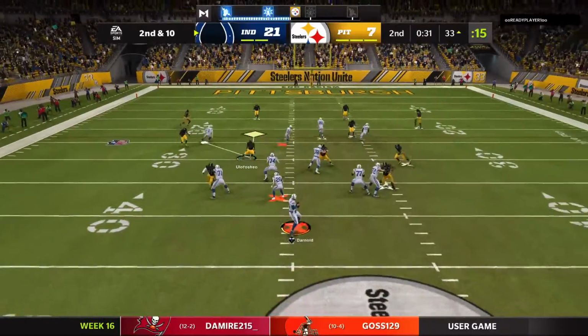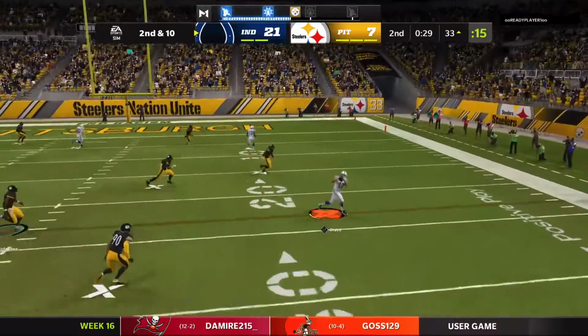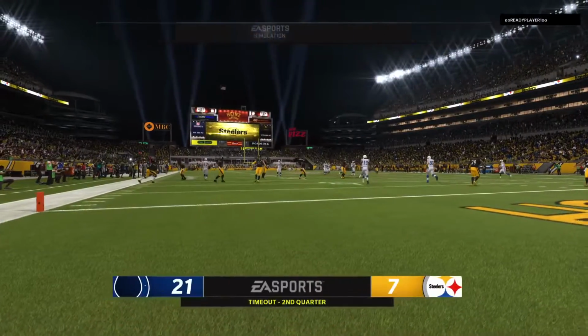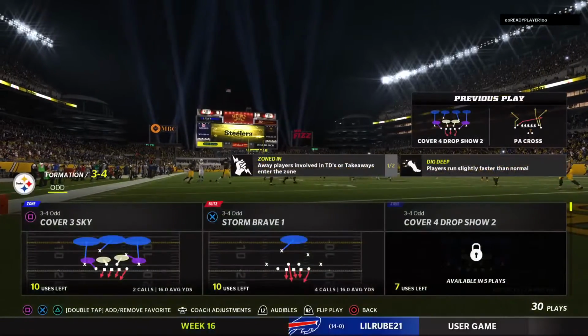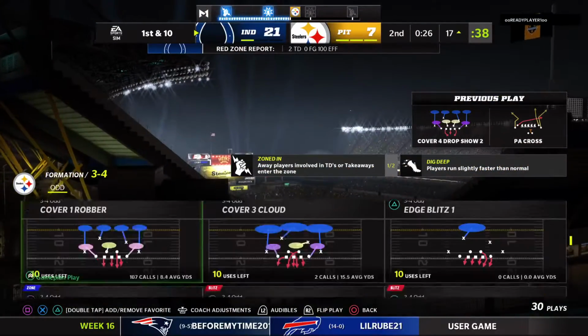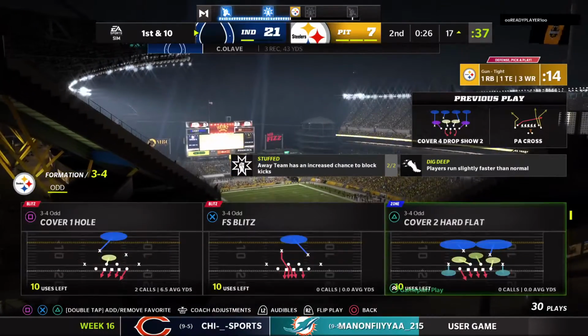A play fake, and it's Darnold. Oh, he's got a man wide open, complete. Now the Colts going to burn the second of their timeouts as they'll stop the clock with 26 seconds to go until halftime.